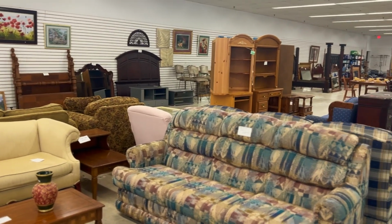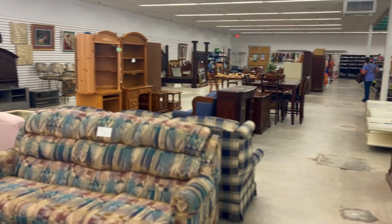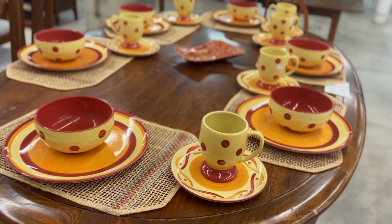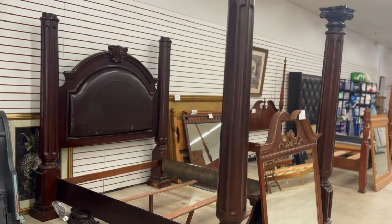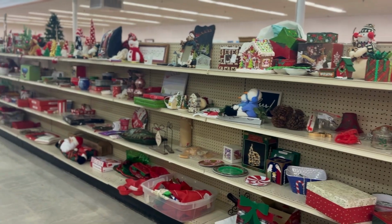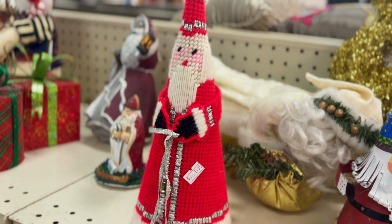All right. This hospice definitely was a lot better than the other one. They had so much more decor and knickknacks and random furniture pieces. They had a really great selection. They had a full aisle of Halloween, a full aisle of Christmas, lots of really, really great stuff.